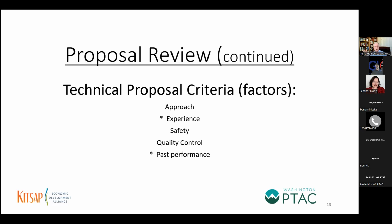Right, so other technical proposal criteria is approach. What is your approach to fulfilling the requirement? If it's, for example, construction, they will ask you for your safety ratings. That will get evaluated. Quality control. What is your approach for quality control to fulfilling this requirement? Those are some typical technical proposal factors that you'll have to address in your technical proposal. Any questions on technical proposals?